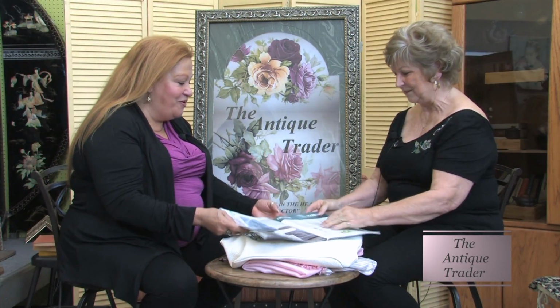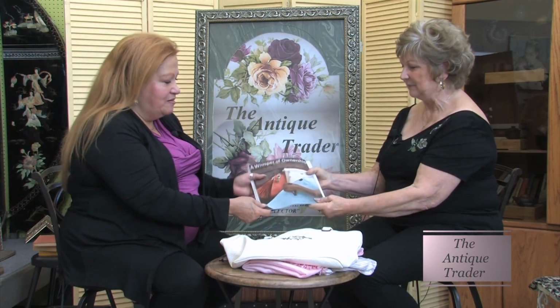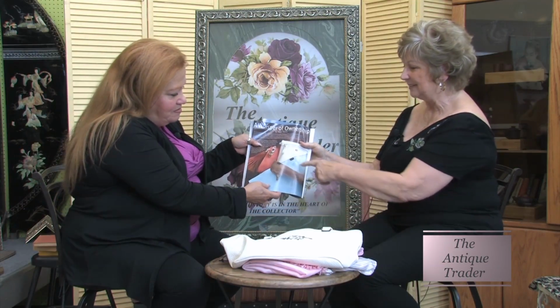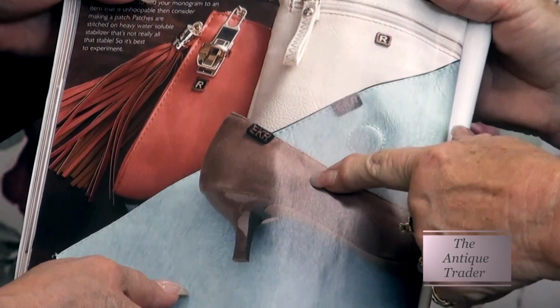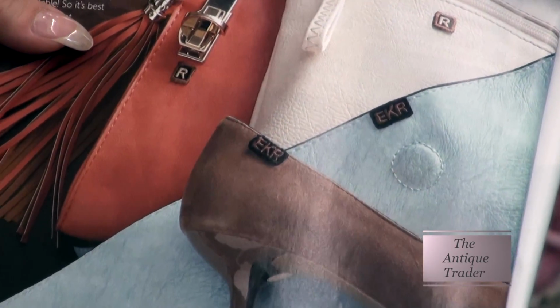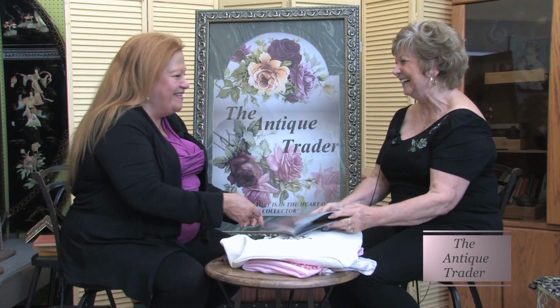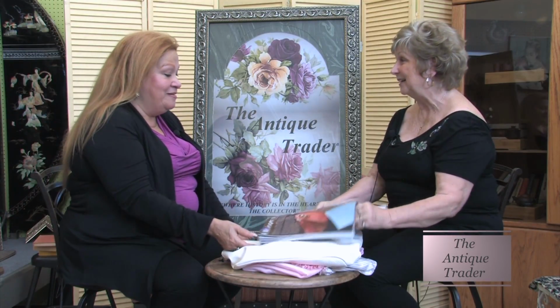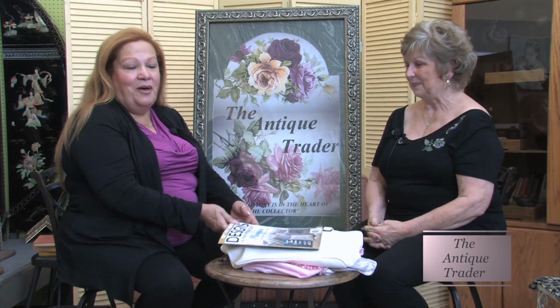What else did you have here? People monogram purses, other than my purse. They put their initials on their shoes. That's a little tag that was put onto the side of the shoe. I think that's a little too much. Well, you don't lose your shoes. You know, okay, after the wedding, when everybody takes their shoes off.